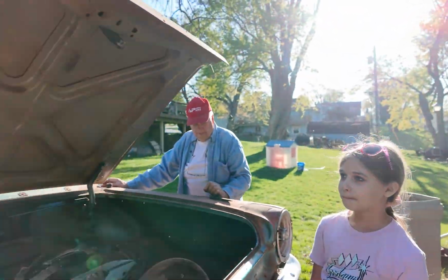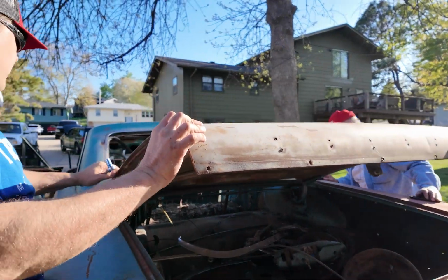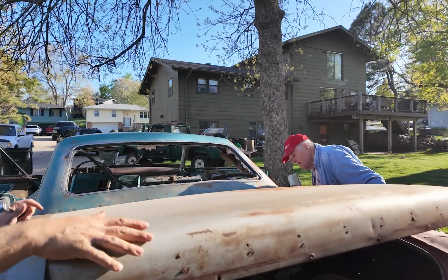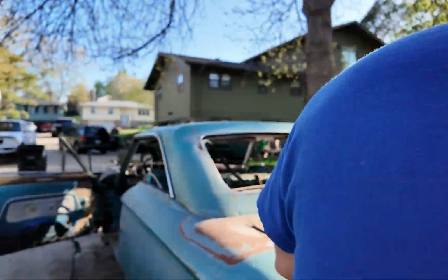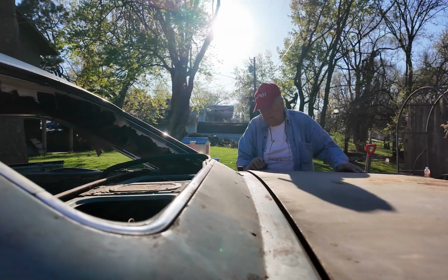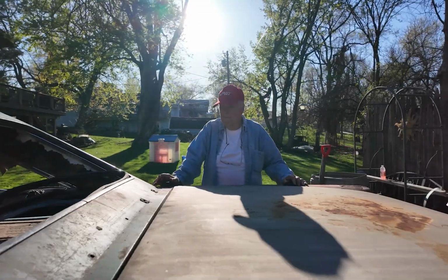All right, it's coming down. There's no latch on it. Boy, the gap is not too bad. What are you thinking? It looks good, huh? I think so. What do you think, Annie? Good. Man, it fits pretty good. Not too bad. Could go in a little bit on this side. Yeah, it could go in on both sides, couldn't it? Awesome.